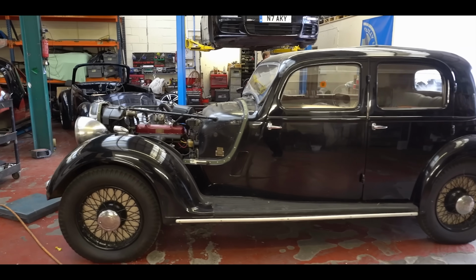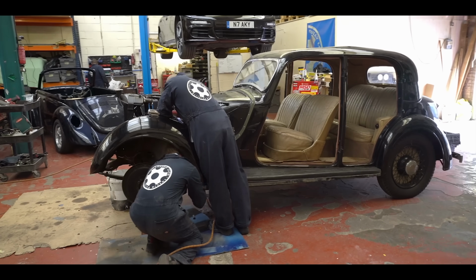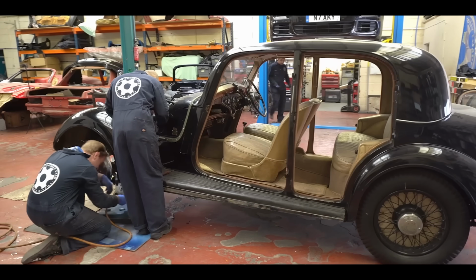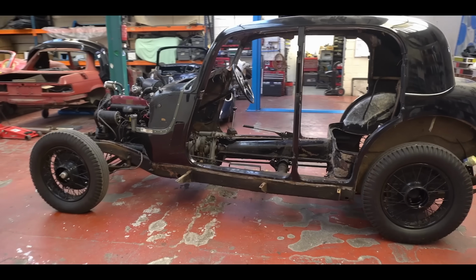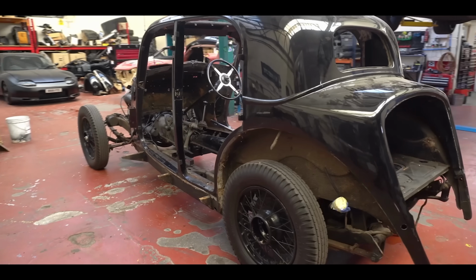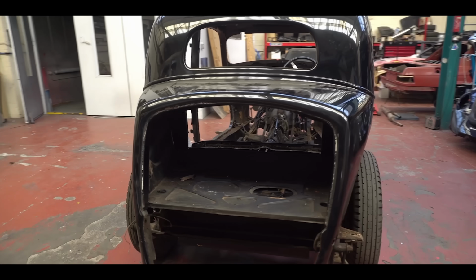Originally, before they came to see us, they bought a Rover P2, an original Rover P2. What they wanted to do was take that body off the P2 and put it onto the Mercedes chassis. It just never would have worked, because they wanted to keep the Mercedes interior, and it's a lot wider than an original Rover P2. So we just ended up using the original Rover P2 to get an idea of how the panels were all going to fit onto the chassis of the Mercedes.